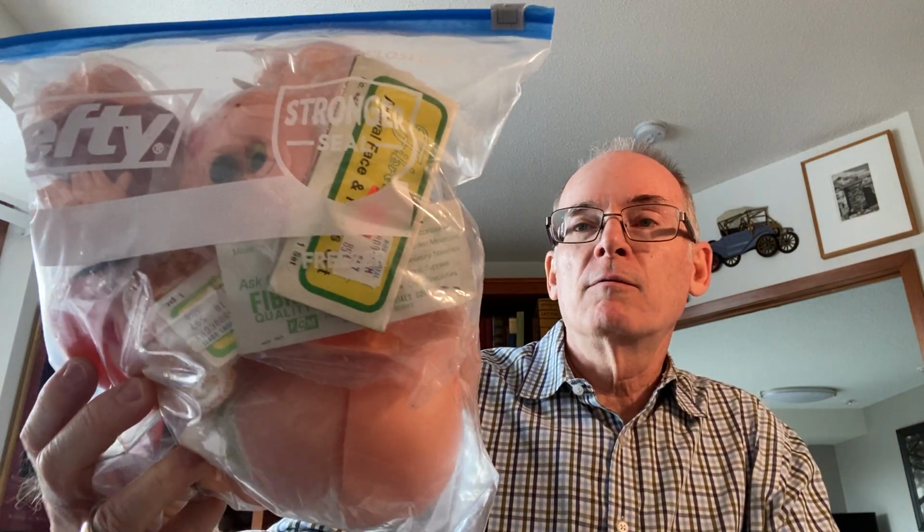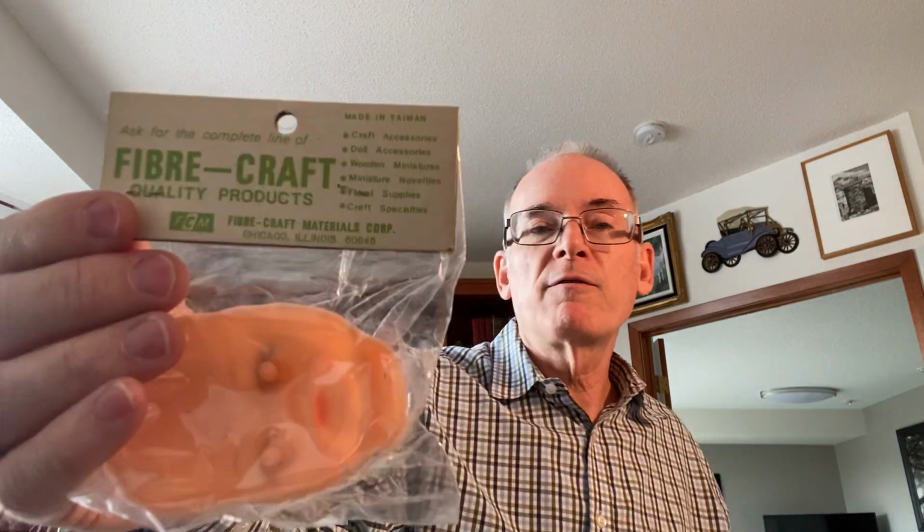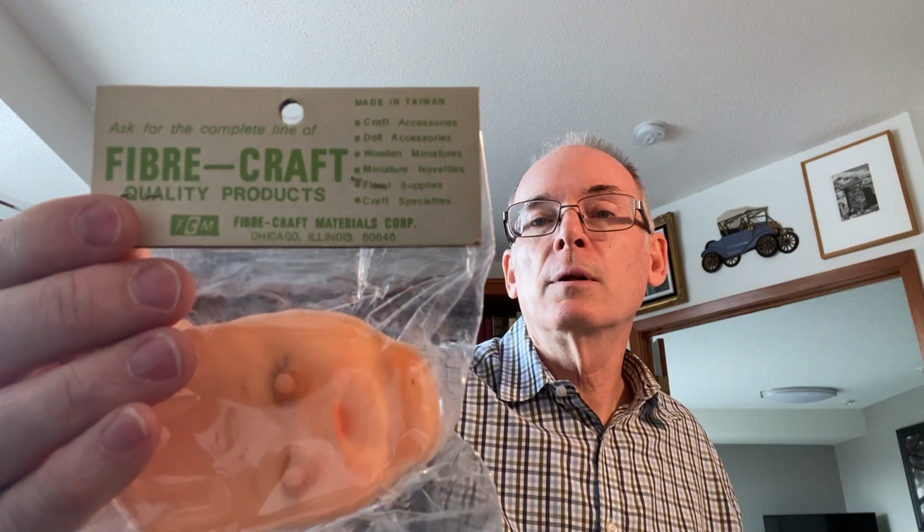But I found a bag of vintage doll heads. And so I grabbed it. And I'm like, well, doll heads are always kind of fun. A good number of them are still in the original packages, which is interesting. These are made by Fibercraft in Chicago, Illinois, it says. Made in Taiwan. So there's a number of doll faces.